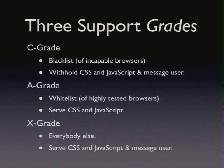We don't know what they are. In fact, at Yahoo, we see between 10 and 12,000 different browsers a month. So we've got a handful on the blacklist and a handful on the whitelist, and the other 10,000 are sort of this X grade, and we don't really know about. So we're optimistic. We haven't assumed that they're bad browsers, and so we still give them all the HTML and CSS and JavaScript. But often we'll give them a little message saying you're sort of on your own.